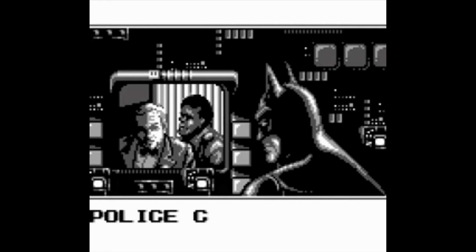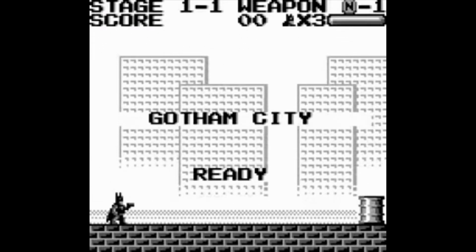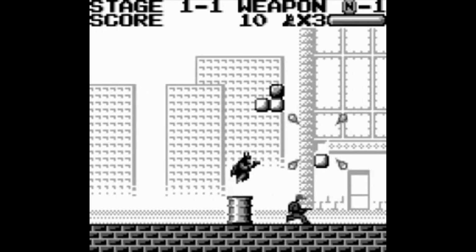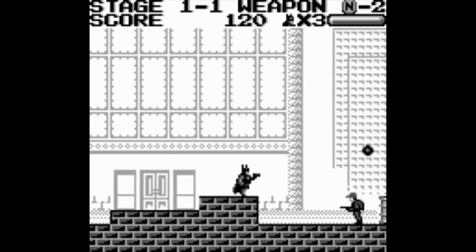But as you can see here, Batman begins with a briefing from Chief Gordon, and he's briefing you with the mission. The first time I played this game was on an 18-hour flight from the Philippines to the US. And the game is a 2D platformer shooter game. I mean, who knew that Batman actually used firearms to take care of the bad guys.